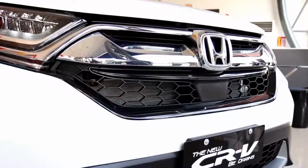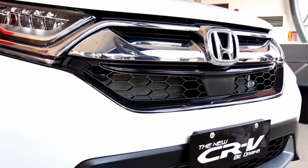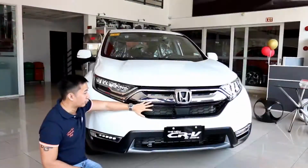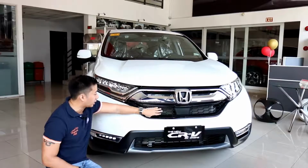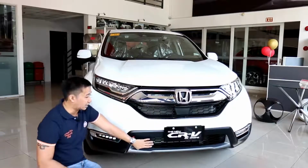We have the chromed out emblem of Honda right here, but it is quite stylish looking, and it's a little bit restrained because we have the bottom half of the front grille sporting glossy black plastic instead of chrome, and it has this nice looking honeycomb finish on the bottom half of the grille and at the lower half of the front bumper.